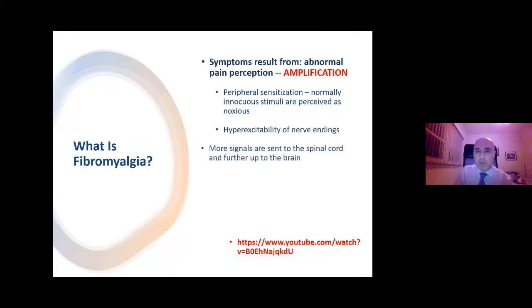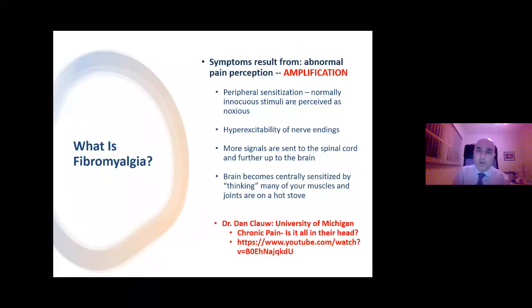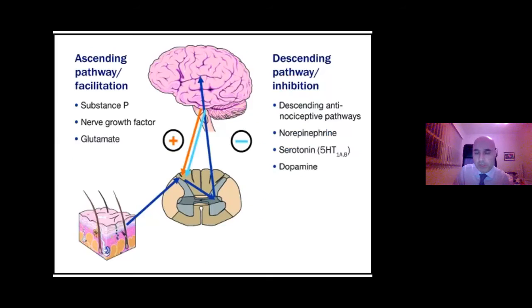So how does the fibromyalgia develop? So the symptoms result from, as I list on the slide, abnormal pain perception. So there's amplification of pain. I'm going to kind of jump between two slides real quick. So here's a graphic depiction of what we're talking about. So you have a stimulus that comes in from the periphery. This is, let's say, your skin, all the way, that box on the left.